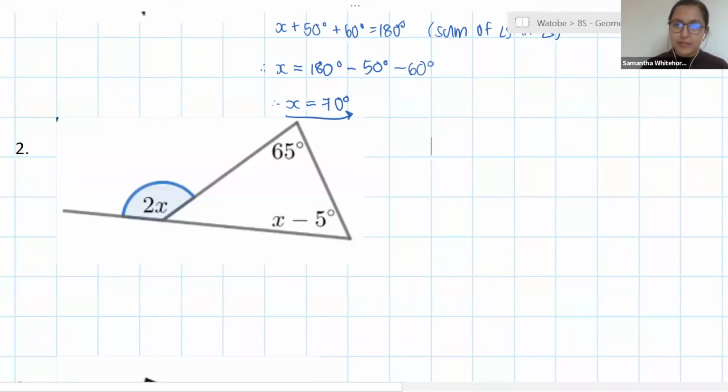Okay, remember all your reasons. We're probably going to have to use all of the angles. So the 2x, the 65, and the x minus 5. Have a look and see how you could use all of them. And hopefully if we were listening to the last questions, that will give us a hint. Okay, remember, put your answers in the chat if you're feeling brave, or raise your hand.